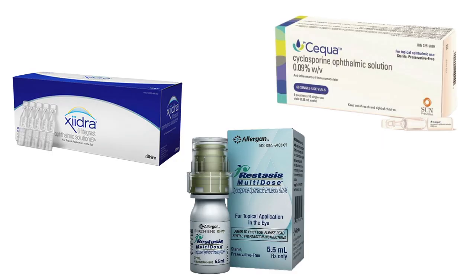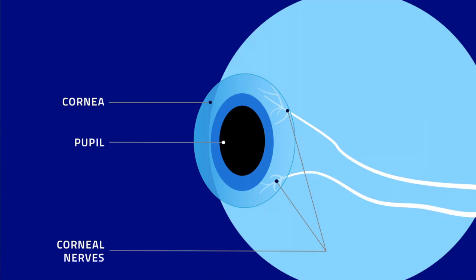Medications like Restasis, Cequa, and Xiidra are also anti-inflammatory eye drops that work to combat inflammation on the ocular surface, but do not have the same immediate effect that steroids have. Many times, I will start a low-dose steroid eye drop like Eysuvis in order to bridge to a long-term dry eye medication.